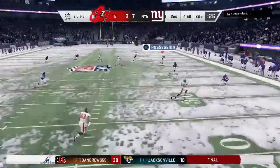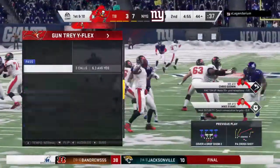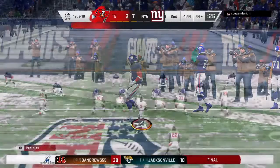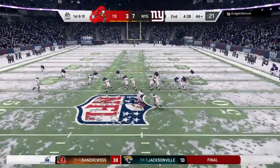Jameis to throw it. Looking downfield for... Oh, this is taken in. It's complete. And he gets this to the other side of midfield across the 45 before going out. So the drive takes him into Giants territory now. 1st and 10 at the 44-yard line.